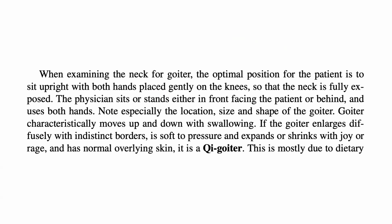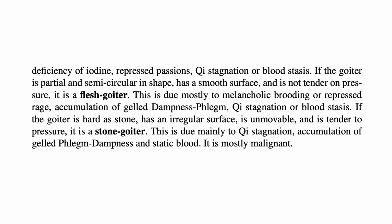If the goiter enlarges diffusely with indistinct borders, is soft to pressure and expands or shrinks with joy or rage, and has normal overlying skin, it is a Qi goiter. This is mostly due to dietary deficiency of iodine, repressed passions, Qi stagnation, or blood stasis.